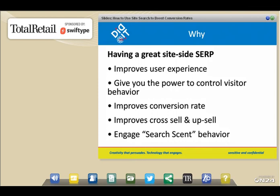You can leverage this idea of search scent, which the Xerox PARC laboratory came up with, which is that when people engage in putting in a search term, they expect to see that information on their landing page, right? So they expect to see some kind of a payoff on that promise that when I get to this landing page, the thing I searched on, the landing page should really be about that.